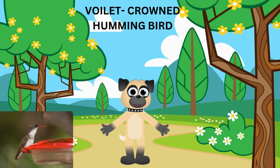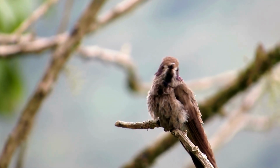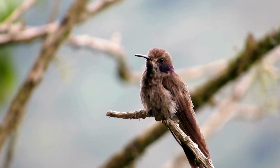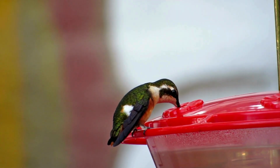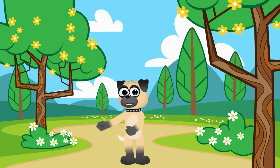Next up is the violet-crowned hummingbird. These beauties have a striking purple crown on their heads, like little bird royalty. They're found in the southwestern U.S. and Mexico, hanging out in deserts and mountains. Talk about a bird with style. I bet they'd look great with my bandana, don't you think?